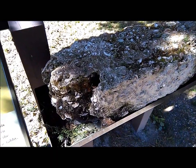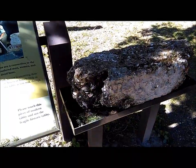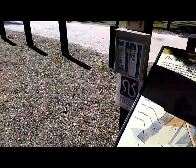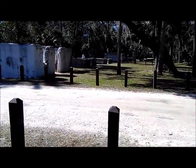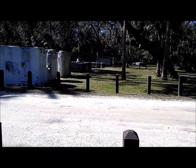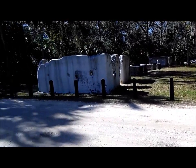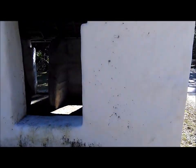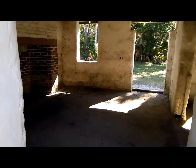Like I said, I've heard it called coquina, tabby. As you can see, these ruins stretch down quite a distance in that direction. This one looks like it's been semi-restored. At least it has a limestone coating on the outside of it, so it shows kind of what it may have been like way back when.